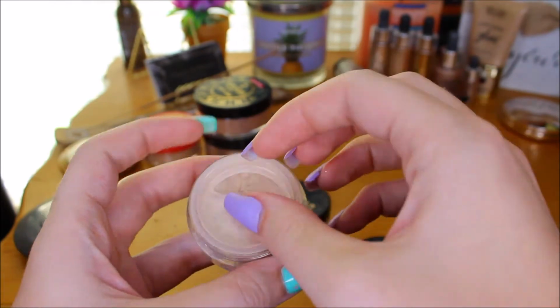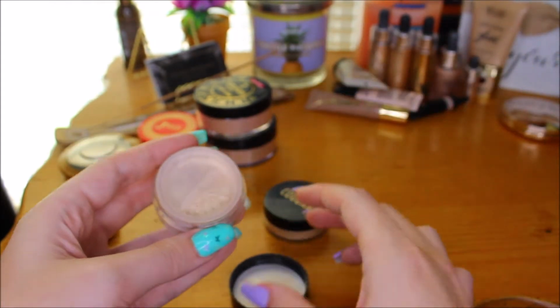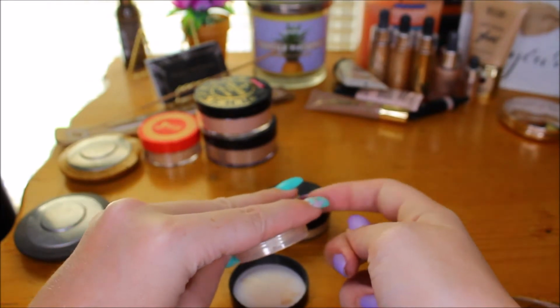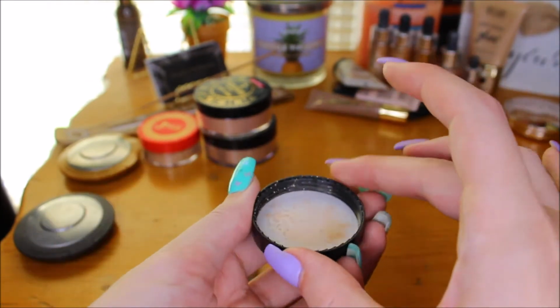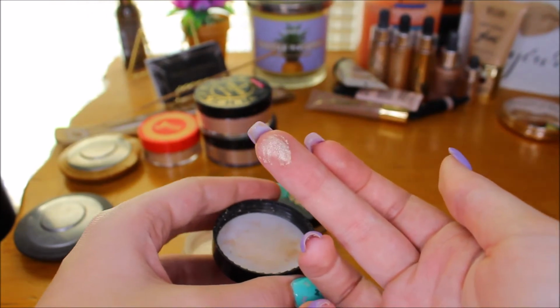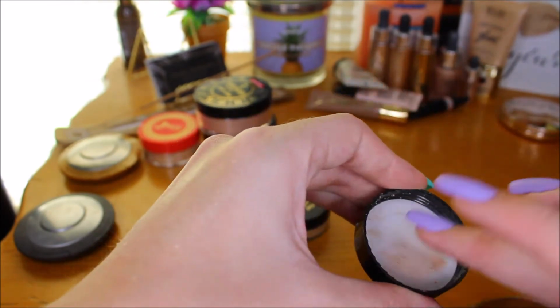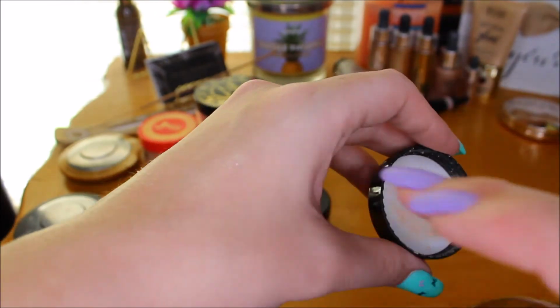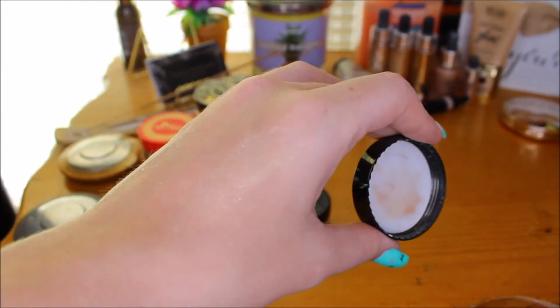I can't remember why I didn't use this, but I think it's just because I didn't know how to work loose setting powders. I like how it has a sifter though, like a block for it. But let's see. I have not looked at this in a hot minute. Okay, that's pretty. Oh, that's actually a pretty shade for me right now in the summer. It does have little glittery bits in it though.